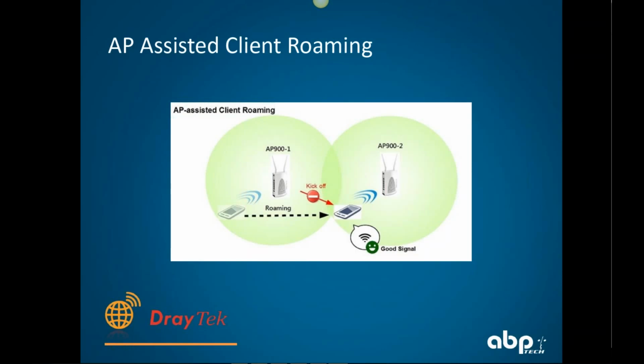Yes, we have one question here. Is it possible to handle different SSIDs with different bandwidth?